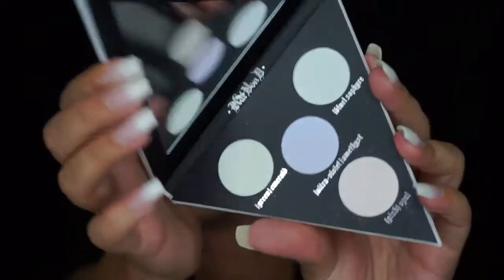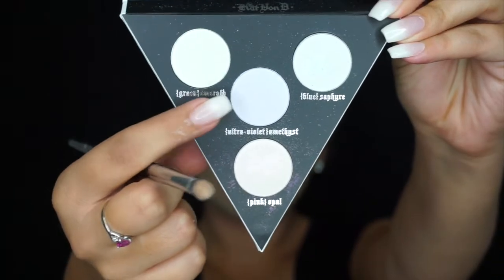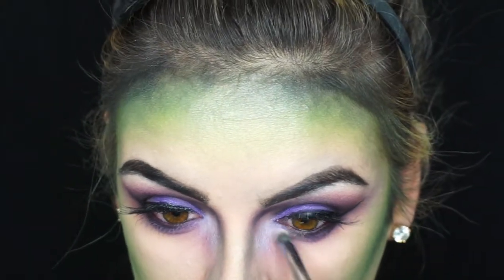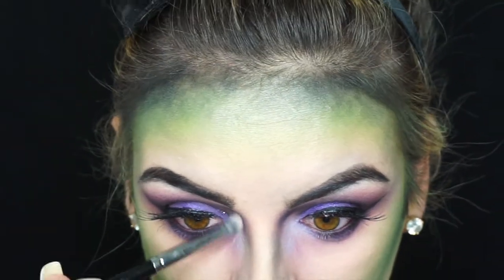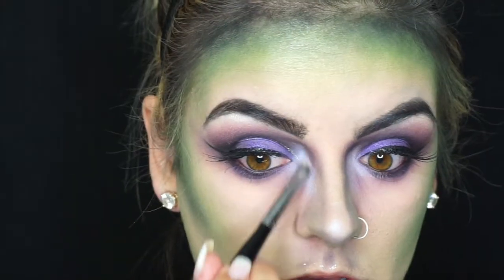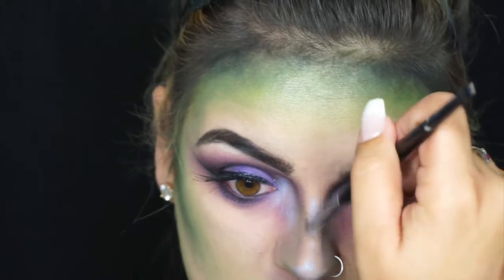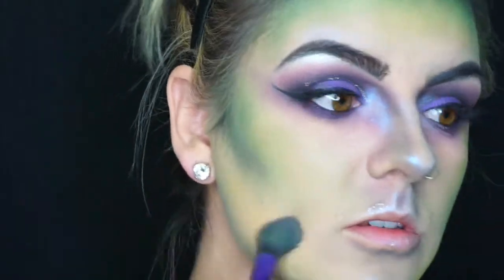So this is the Kat Von D hieroglyphic palette, I think. And I'm using the middle shade, which is the purple shade, to highlight my inner corner and just highlight around the face with that purple shadow. I loved it, so I kind of went crazy with it and put it everywhere. And then this is where I start getting all over the place, because now I'm just fixing up and shading where I thought was necessary.